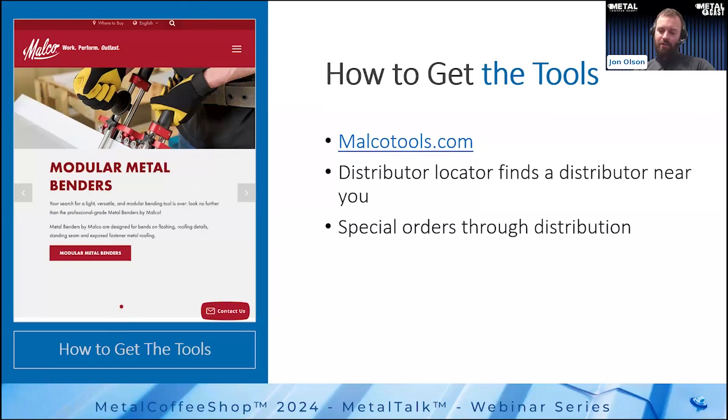Yeah, definitely. If you go to malcotools.com, you can use our distributor finder to help you find a distributor near you. Any of our distributors are able to order in whatever is available in our tool catalog. So go to malcotools.com, either check out our catalog so that you can conveniently find what you want on your wish list, or just go to the local distributor that you find in your area. You can definitely also go to Amazon.com and check out Malco Tools there, and you'll be able to see a lot of the tools in our selection there. But definitely check out the catalog, work with your local distributor, whether that's an ABC Supply, an SRS, or a smaller mom and pop that's maybe a metal former in your area.